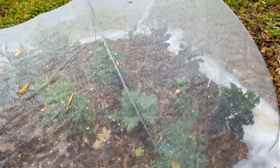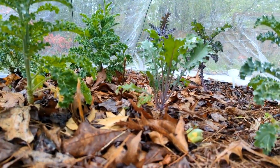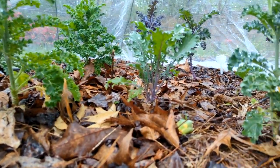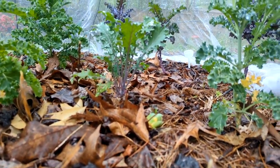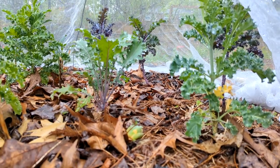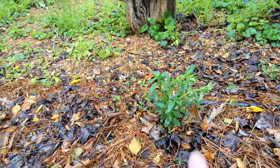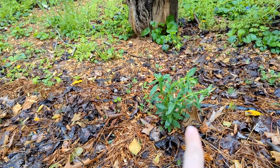But all of this was just murdered in that freeze we had in December, and now it's all leafed back out. It's amazing to me that this kale survived the 6 degrees, uncovered, got killed back to a stick, and then re-leafed out. Speaking of survivors, I have a few snapdragons that made it through the deep freeze.